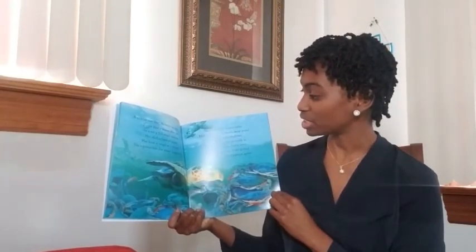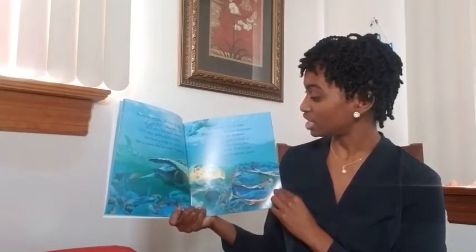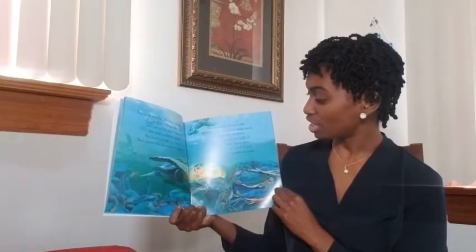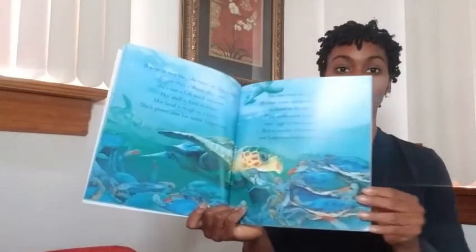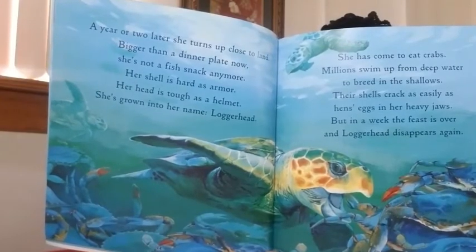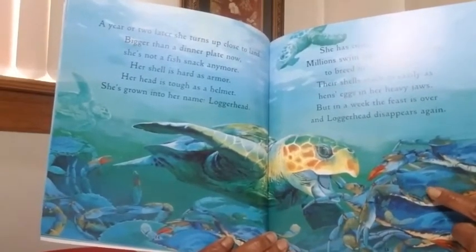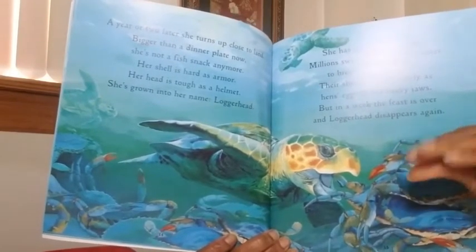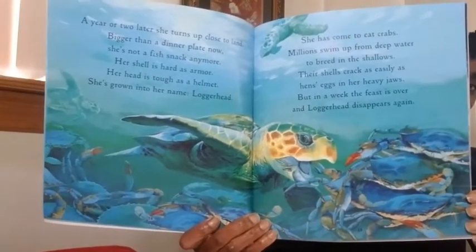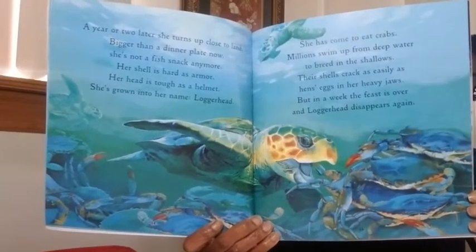She has come to eat crabs. Millions swim up from deep water to breed in the shallows. Their shells crack as easily as hen's eggs in her heavy jaws. But in a week, the feast is over and Loggerhead disappears again. So what do these Loggerhead turtles like to eat? Can anybody guess? I think it's something that has a shell and it's blue and it has pincher claws like this. Pincher, pincher, pincher. They're crabs. Turtles like to eat crabs. When a loggerhead turtle puts the crab in their mouth, the crab's shell cracks.